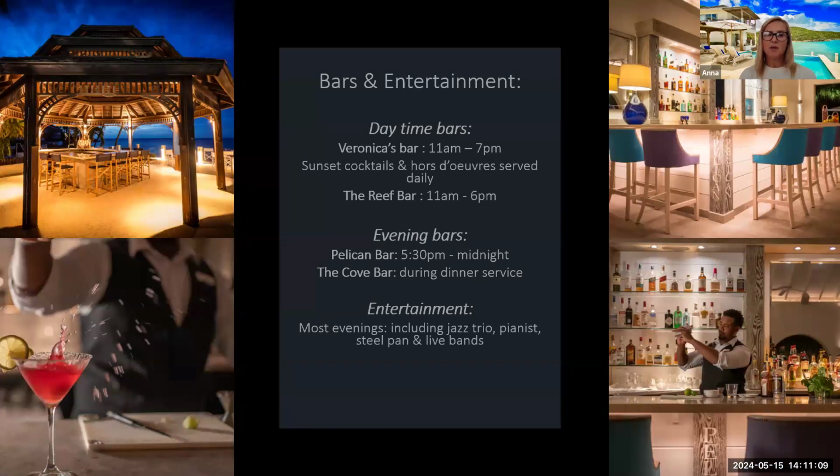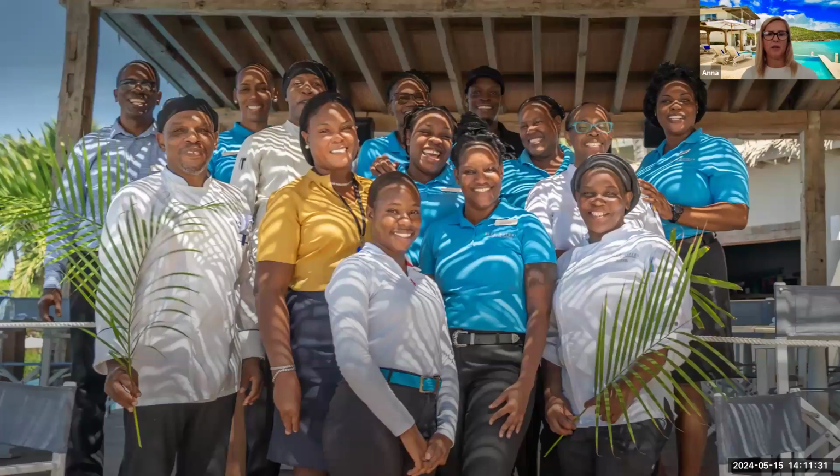We have entertainment most nights of the week in our gazebo right in the heart of the resort. So anything from jazz to pianist, steel pan and live bands. And then we have several bars. So Veronica's is our daytime bar, and that will be open right the way up to sunset, where we have our cocktails and hors d'oeuvre. And then the evening Pelican Bar comes alive, and that's open until midnight. And we also have the Cove Bar, so if you want to come for a pre-dinner drink there.